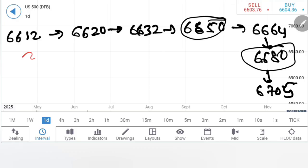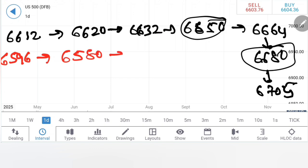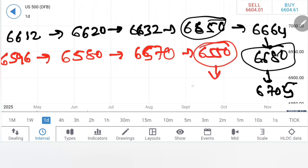On the downside, take a sell at 6596 levels, expect 6580. Once it trades below 6580, expect 6570 and then 6550. A drop below 6550 and you are going to see a bear attack all the way towards the 6500 mark very soon. Take your trades and positions accordingly.